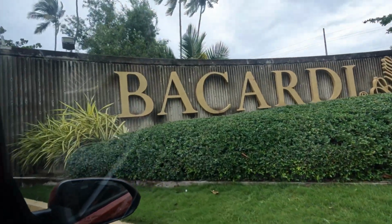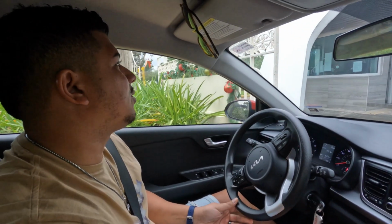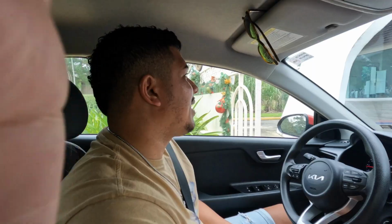Bacardi, Casa Bacardi in Cataño, Puerto Rico. So we're gonna check out the tour. I don't know if we had to have a reservation, so we'll find out.